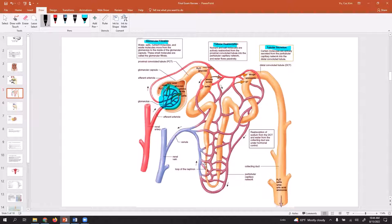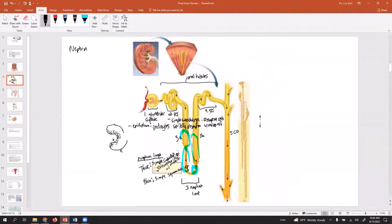Okay. So here, along the loop of nephron right here, or the nephron loop, okay, along here, you'll find reabsorption of mostly salts and water. Okay. And that's why it's just simple epithelium.